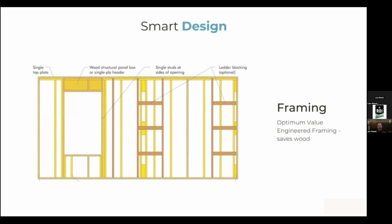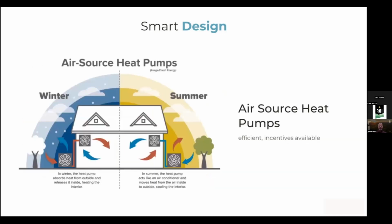Another approach, if that's an issue, is optimum value engineered framing, which looks at traditional framing and says, what can we remove? What is redundant in that system? So, for example, removing one of the top plates, just having a single top plate, using a single ply header over windows, removing some of the redundant framing, and you're saving wood. This is also called advanced framing. This is another way to save lumber and framing costs.